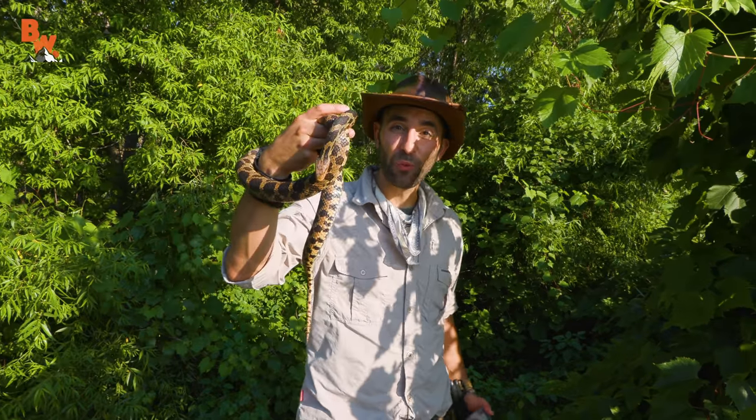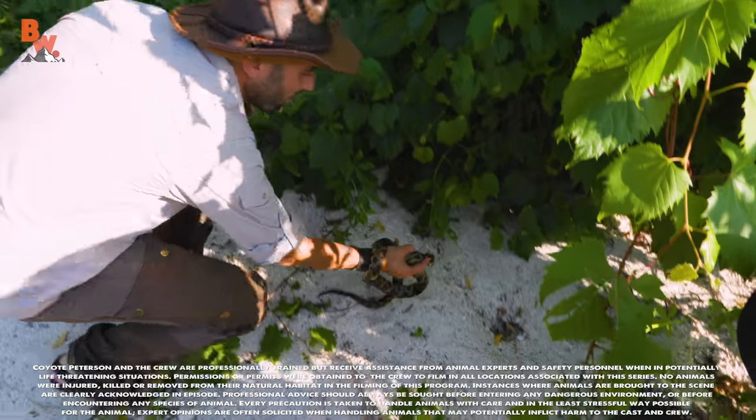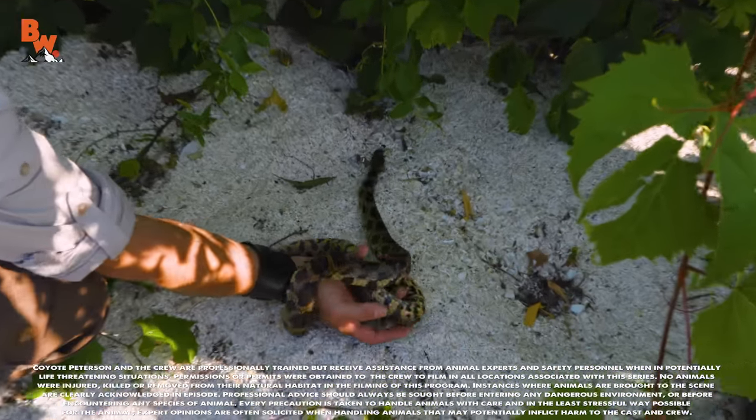Time to release the snake right back where I caught it. Here we go. All right, slither off. There she goes.